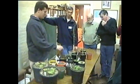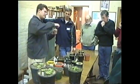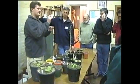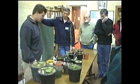It's odd the way they flower. The flowers come up and sort of hang down, I think, from memory. Yeah, and so do the seed pods. When they flower, they sort of flick over and open up. Quite an interesting plant.